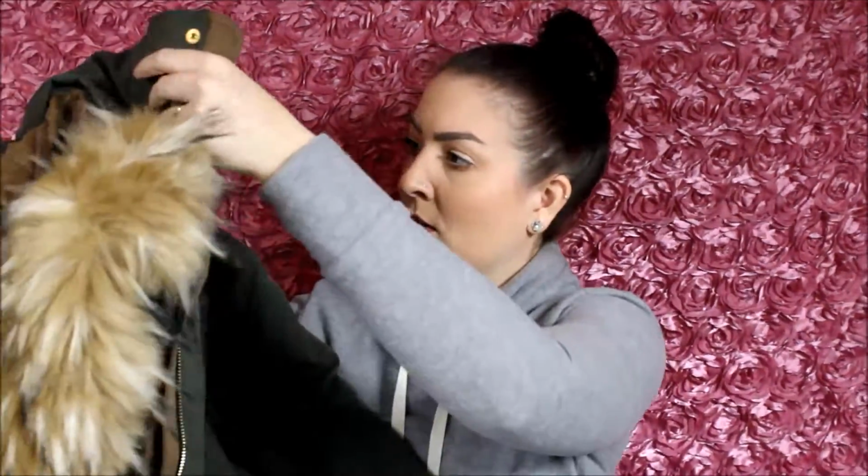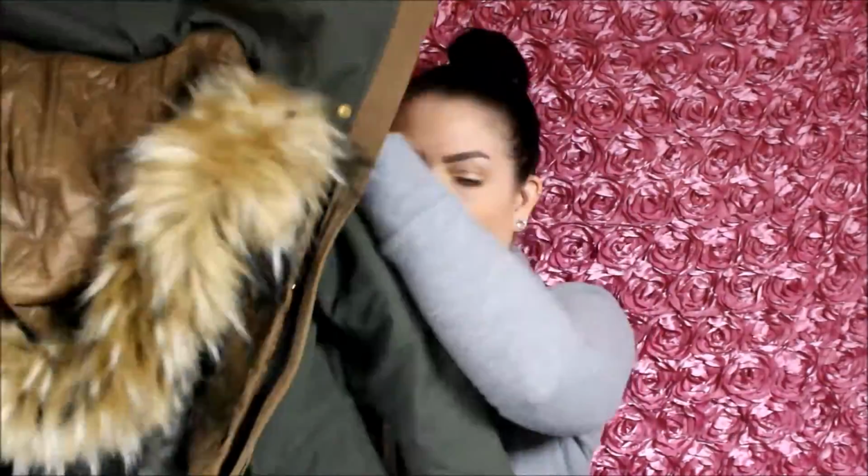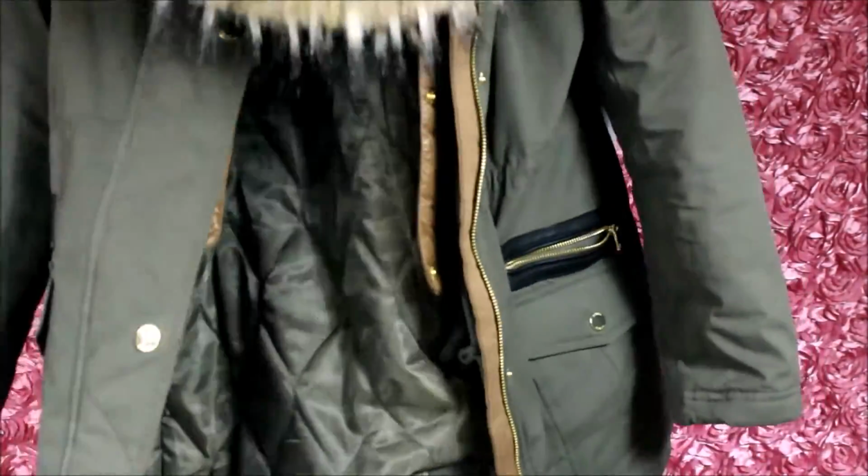It has really cute black leather detailing on the pockets. And there was somewhere else. Oh, and on the shoulders right here. So I really like the leather detailing and then the gold detailing as well. I thought that was really pretty and unique. But yeah, this is the jacket.